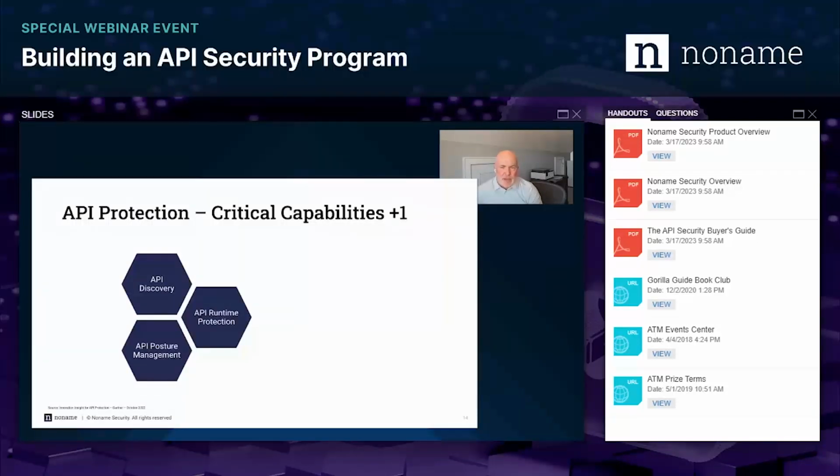The second component is around API posture management, which is: I've discovered all of my APIs, now I need to assess them, ask the API and query the traffic and the API gateway a series of questions to understand and assess those APIs. And then finally, API runtime protection, which is: now I understand where all my APIs are, I've assessed them, let's now defend them from adversaries in real time, in runtime. And then the fourth is getting proactive around testing them all in pre-prod and during our development lifecycle.